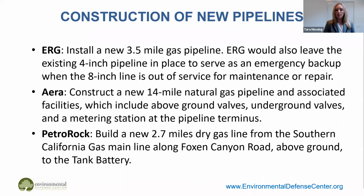Aera's project includes a new 14-mile, 8-inch natural gas pipeline to deliver natural gas fuel to meet the project's need for steam generation. The proposed natural gas pipeline and associated facilities would originate at the existing Southern California gas line and would terminate at Aera's proposed central processing facility located in the southwest corner of the project site. The pipeline route would, in part, traverse through the community of Orcutt, which places a serious risk to public health and safety. Finally, PetroRock proposes to build a new 2.7-mile dry gas line from the Southern California Gas main line along Fox Canyon Road to the existing tank battery, which is currently undergoing soil remediation. This line is actually going to be installed above ground, and a future connection at Fox Canyon Road is also proposed during the development phase of the project.